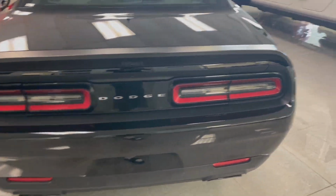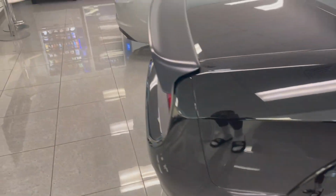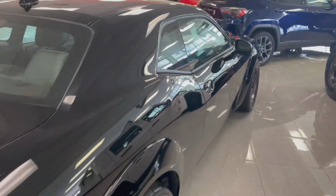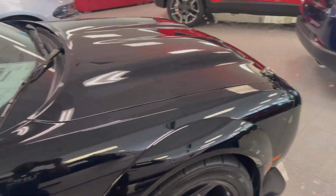But yeah, bro, this thing, sheesh, is crazy, boy. Just from the back. Good God. But yeah, y'all, like I said, I'm just waiting on them to fix my SRT steering wheel. I might go walk in some other dealerships too. I don't know.